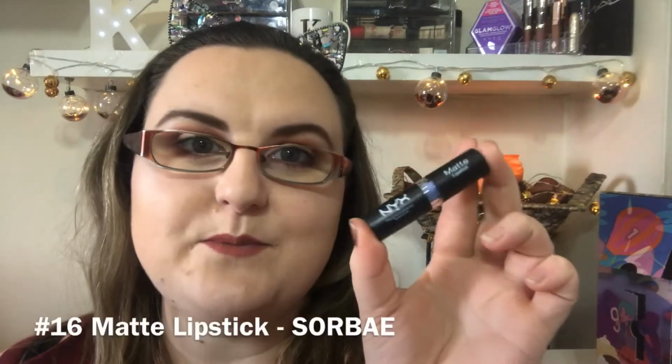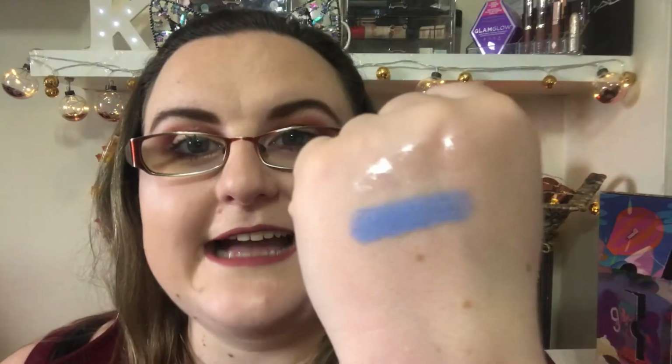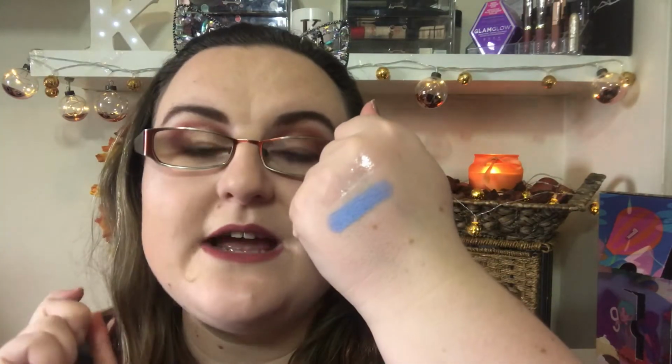For day 16 we have a matte lipstick, and this one is in SORBAE, and it looks very... Ooh, I don't know about this colour. It's a blue, and there it is. I probably won't be using this colour. It's kind of got a little bit of sheer in there as well, even though it says a matte, and we'll be gifting it to someone else.